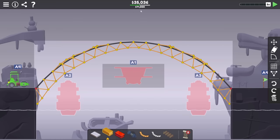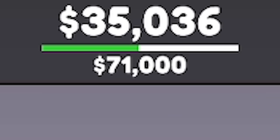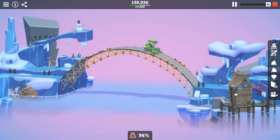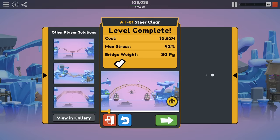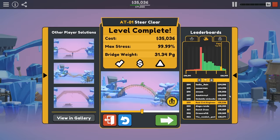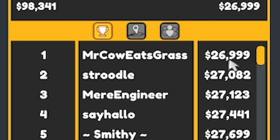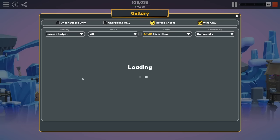Right, so this is what I came up with. We're just over 35 grand. I can't get it any cheaper. I've tried a few different curves, a few different bits and bobs. I'm intrigued to see how cheap this was done. So 299th, I think we beat Tyler. Yeah, we did. 26 grand. How did people save 10 grand on my design?